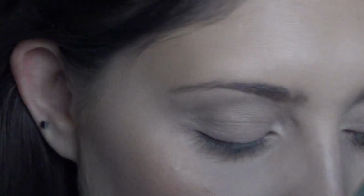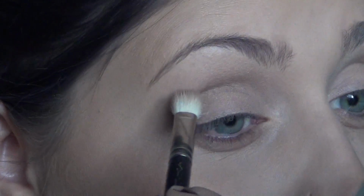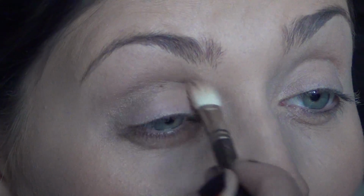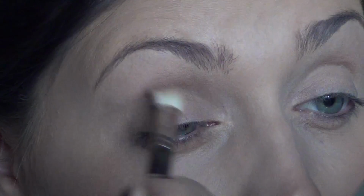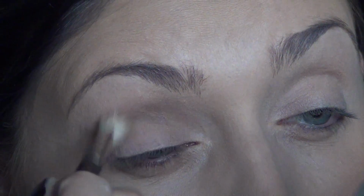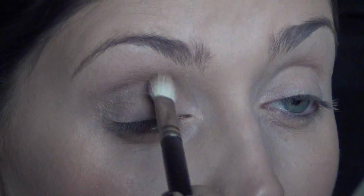So I'm going to take my MAC 217. I've noticed that some people are calling it a 217. To me it's a 217. That's what I was going to say it is. So I'm going to put that deeper into the crease. My eyelid's doing something funky. It's not blending out right there. What's up with that? Let's keep going in with it, I guess. There we go. Okay, so I got a crease color in there.